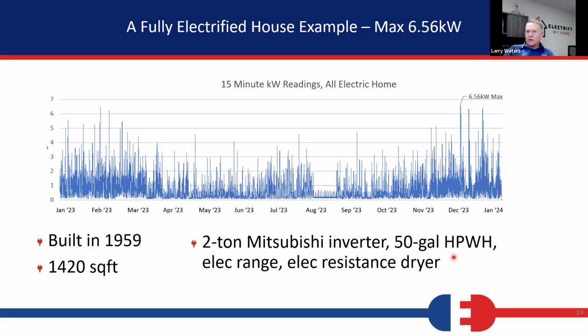So here's a house here. I don't know if you guys see Alex on the call. Alex is the operations manager, the second guy here at the company. And his house was built in '59. It's 1,420 square feet. It's up in Davis, California, so it's not like it doesn't get hot up there.